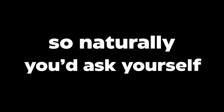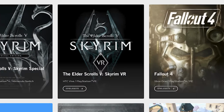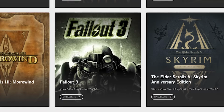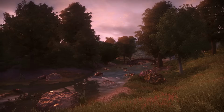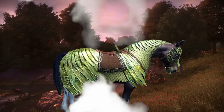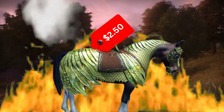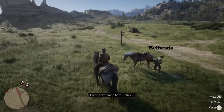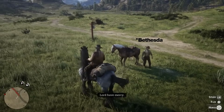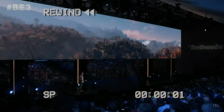So naturally, you'd ask yourself, where did they take the wrong turn? And if we track this back to the beginning, it goes all the way back to 2006. This year, they released a horse armor players could buy for $2.50, which started the beginning of the end for them. But how can a horse armor for $2.50 take down a gaming giant like Bethesda? To understand this, we need to go back to the beginning.